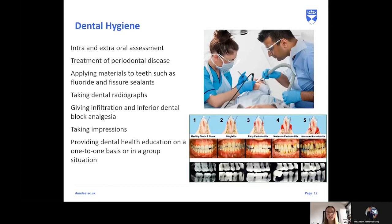And to be able to treat the diseases, you need to be able to numb your patients. Therefore, you're able to give injections of analgesia so that you can numb the teeth that you're working on. You're also able to take dental impressions, so you can make molds of the patient's teeth. And one of the huge roles of a dental hygienist is to provide dental health education, either to a patient on a one-to-one basis or in group settings. So there's a huge preventive role to the dental hygienist, so preventing gum disease and preventing dental decay.